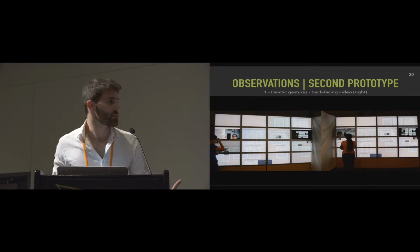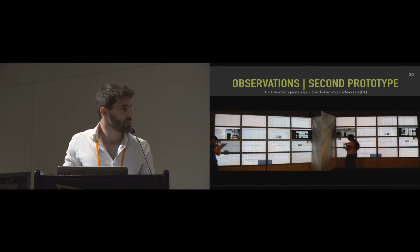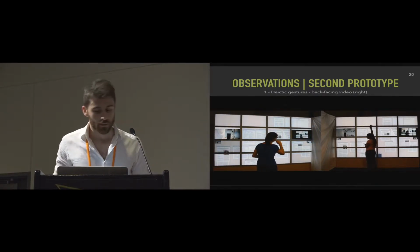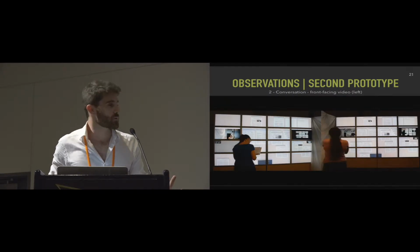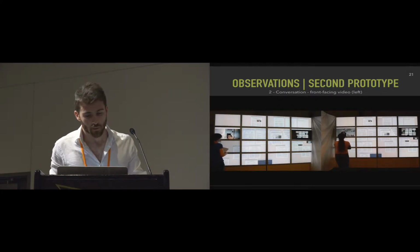We observed two main things. The first one is that deictic gestures were better understood in the back-facing video on the right. I will show you an example, and I want you to focus on the user on the right. So as she moves and performs a gesture, the user on the left goes towards the back-facing video to interpret that gesture in context. The second thing we observed is that for conversation, they prefer to use the front-facing video. Here you can see them talking about the content, and they're looking at each other using the left video.